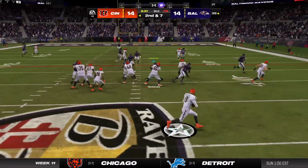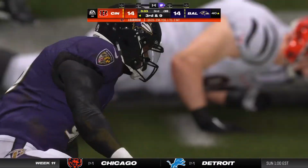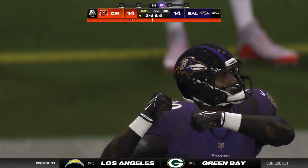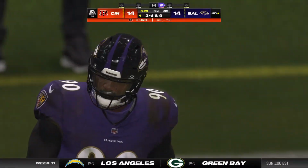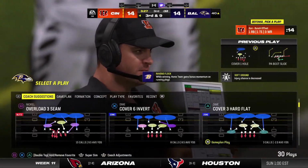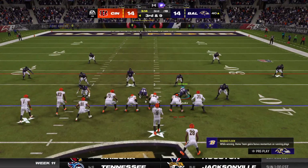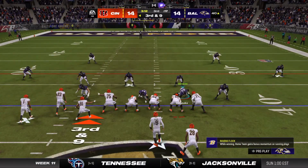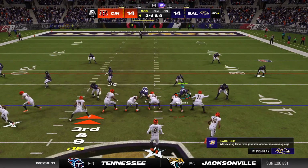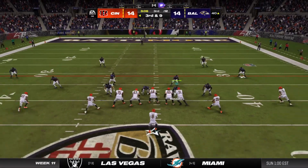Burrow going to fake to Mixon and now look to throw. That's complete to the tight end Sample, and he'll be brought down, losing yardage back at the 40. A yard in the wrong direction makes 3rd down tougher. 3rd down and 9. Heck of a play there to get to him quickly and get him down for a loss. I think they did a really nice job getting ready for this game, scouting, watching film, and understanding defensively what the play design was.